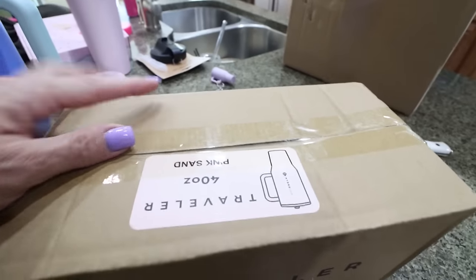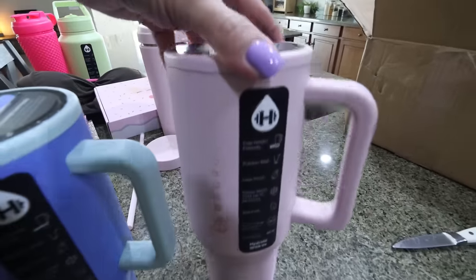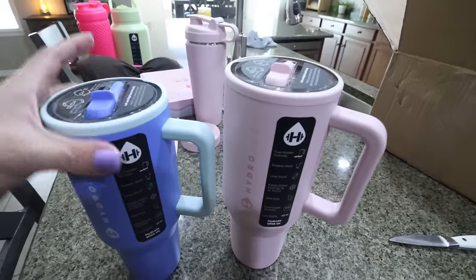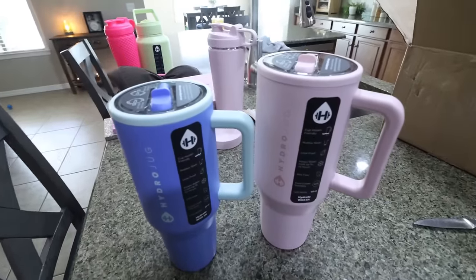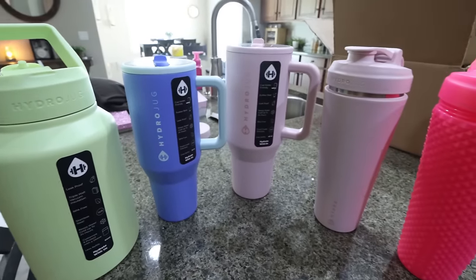And then I got pink sand in the 40 ounce. Oh, it's so pretty. So there's the pink sand 40 ounce, so you can see the difference in the sizes. I just wanted to have multiple sizes. And again, no spill. You can turn this over and not lose any liquid. I'll actually use it in a video and show you guys, maybe in next week's What I Eat in a Day. So excited. Look at all my new Hydro Jugs.